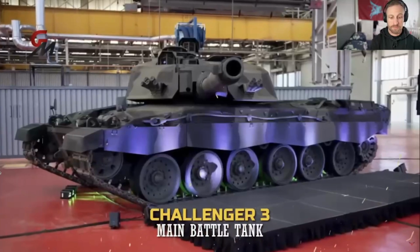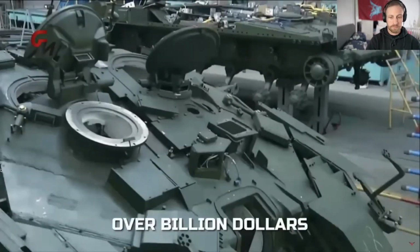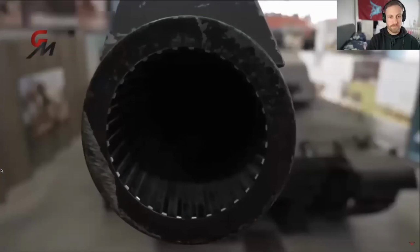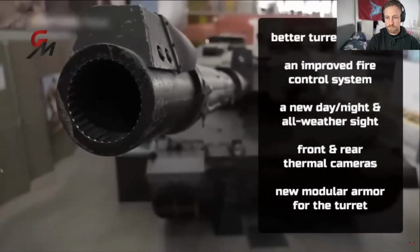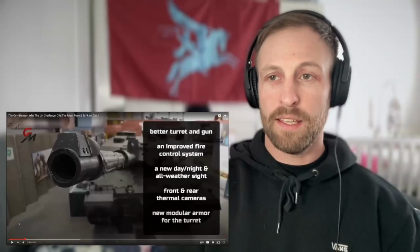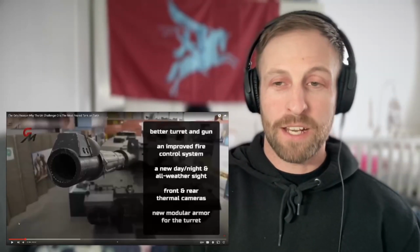The Challenger 3 is the strongest tank for the British Army, and one Russia should truly fear in a showdown with NATO. The UK are spending over $1 billion to upgrade their existing Challenger 2. The updated Challenger 3 main battle tank will have a better turret and gun, an improved fire control system, a new day or night and all-weather sight, front and rear thermal cameras, and new modular armor for the turret. So I believe out of all of this, if you have a look at the better turret and gun, it currently uses the 120mm. There's a lot of technology.